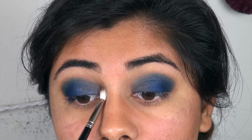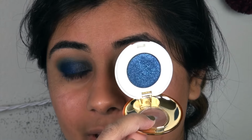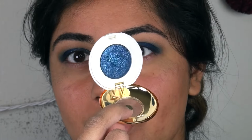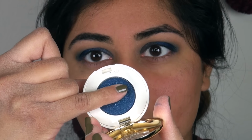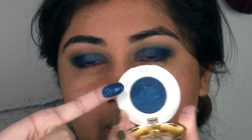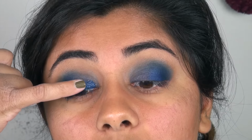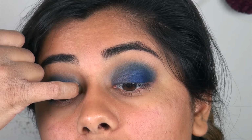We're just gonna go back in with that initial blending brush to just blend the edges. Now for the star of the show, this single shadow in the shade Stargazer. Do you guys see this? Oh my goodness, it's so pretty and it works perfectly in combination with Blueprint. I'm just gonna take this on my pinky finger, and do you guys see this pigmentation that my finger pulls up? What the heck? Oh my gosh, this is so pretty. It's falling everywhere, as I kind of expected, but oh my goodness, the color is to die for.